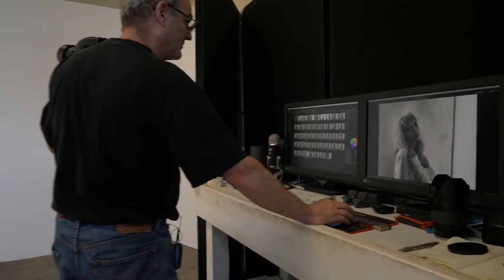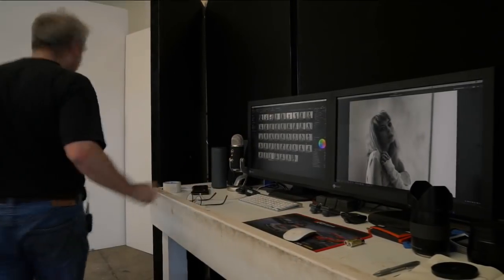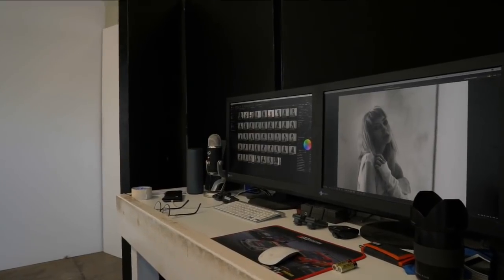Yeah, it feels like it's overexposed, but at the moment, no overexposure warning's going off at all. I'm just going to shoot a bit more. That's pretty. That's really pretty.